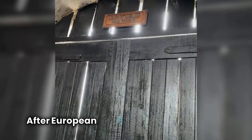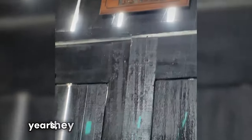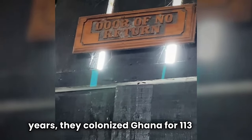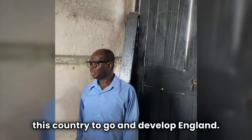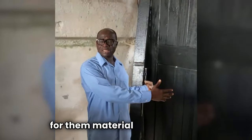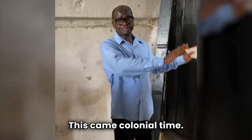After Europeans took human resource for 400 years, they colonized Ghana for 113 years. Then they took raw materials out of this country to go and develop England. So the door was too small for the raw materials to go through, and they made it bigger like this. But this came in colonial time.